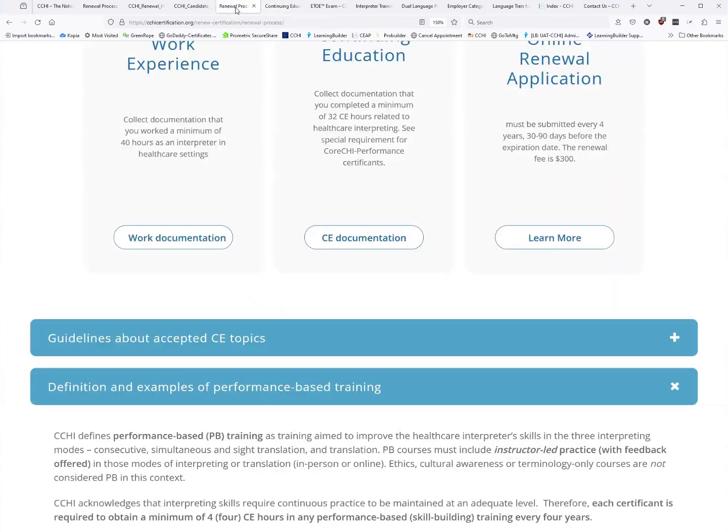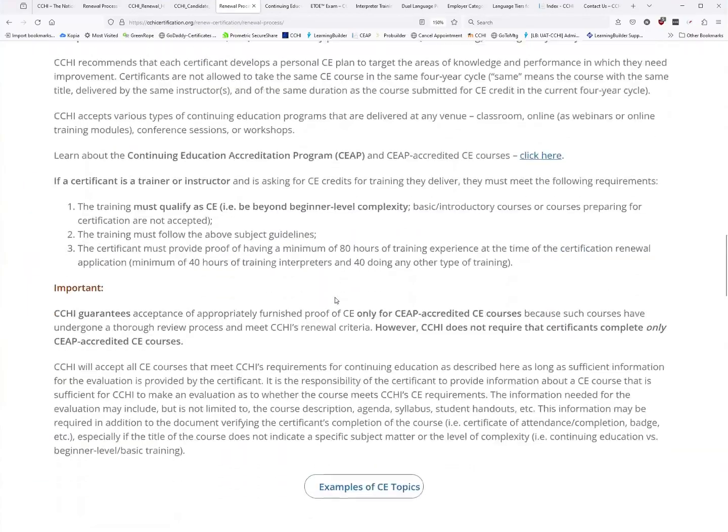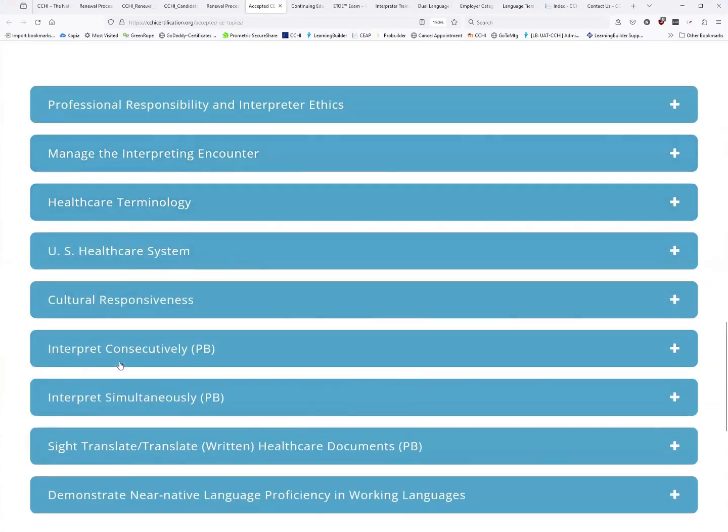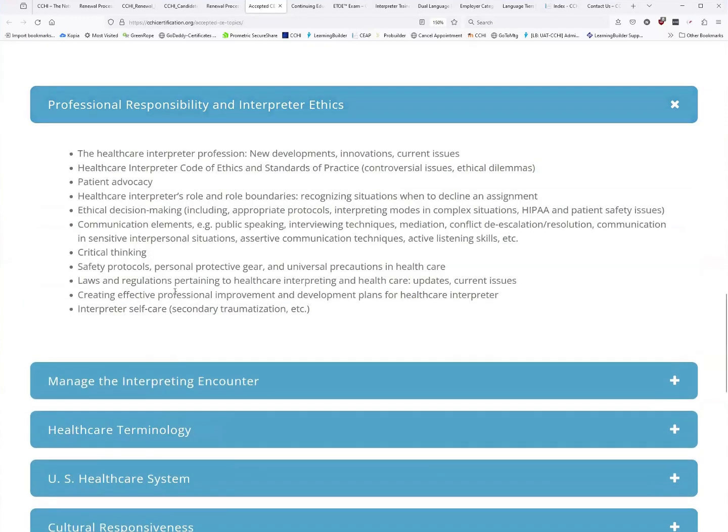Now, the other thing I want to go back to on this renewal page is the topics. We have a very extensive list of topics here. If you click on this, it is ultimately whatever we said our test is about, for the written exam and for the oral exam. Any topic that fits that will be accepted. And I want you to understand that our registrar, Yami, has this principle: the more things I can accept, the happier I am. So we try to accommodate as many things as we can, because it's in our interest to have as many certified interpreters as possible. We're not trying not to accept something.